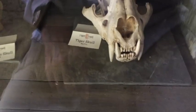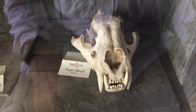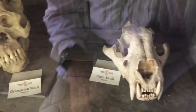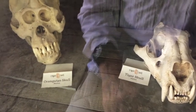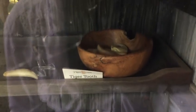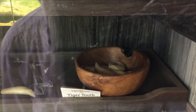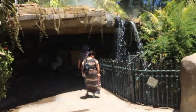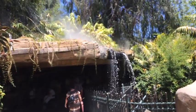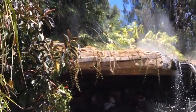Yeah, I don't remember this at all. Here's a tiger skull. But I thought it'd be a little bit bigger than the size of that animal. I need some orangutans here. If you can see it, the reflection of its teeth, tiger teeth. A lot of terrific artificial landscape in here. Pretty neat though.